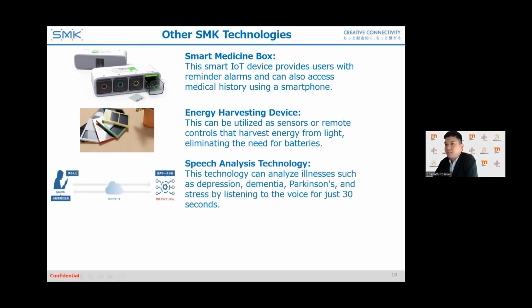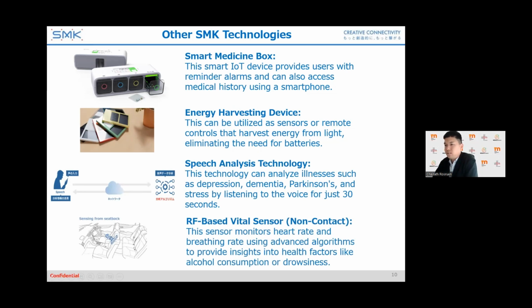Next is the speech analysis technology. This is the technology that helps to analyze illnesses such as depression, dementia, Parkinson's, and stress by listening to the voice for only 30 seconds. Next is the RF-based vital sensor. This vital sensor is non-contact. It can detect heart rate and breathing rate using an advanced algorithm to provide insight into health factors like alcohol consumption or drowsiness.